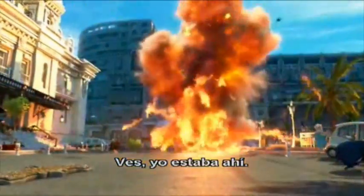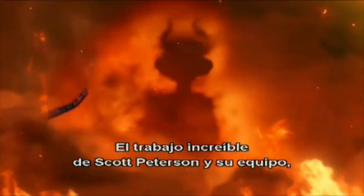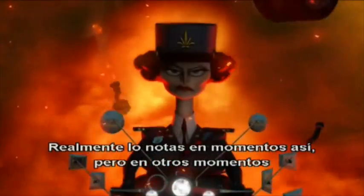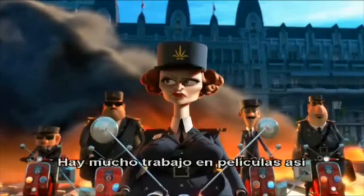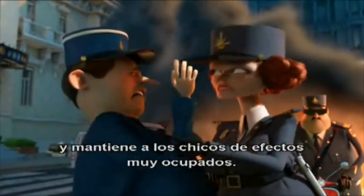See, I was there. Amazing effects work here by Scott Peterson and his team. All through the film, you really notice it in places like this, but there's other times where it's just a little dust from a footfall, and there's a lot of work to do in films like this that keeps these effects guys really busy.